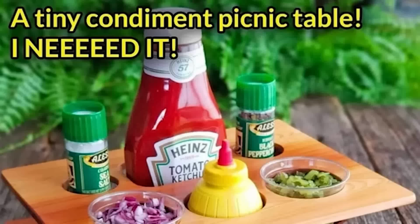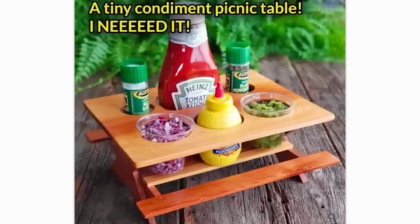A tiny condiment picnic table. I need it. Do you need it? You're right. I need it. It looks fun. It looks fun to do.